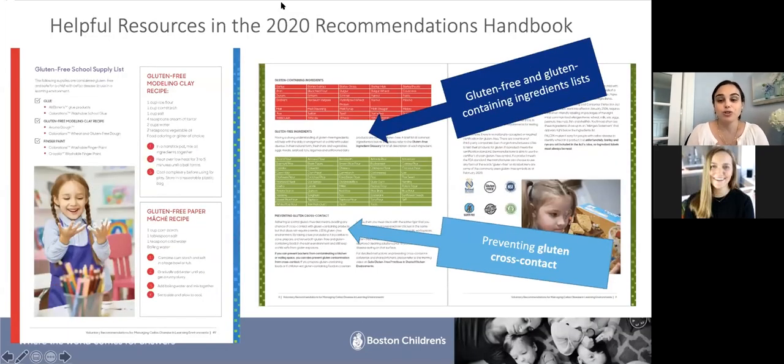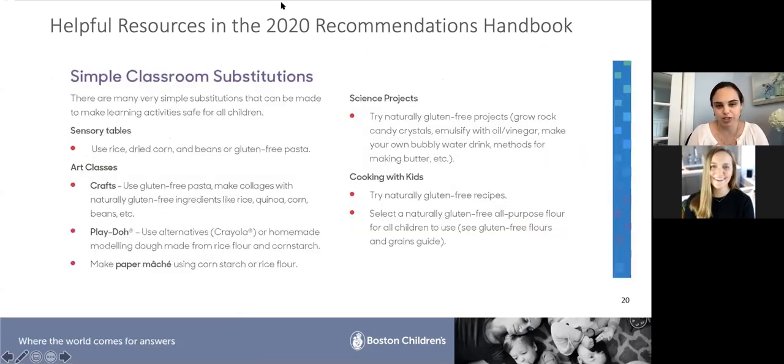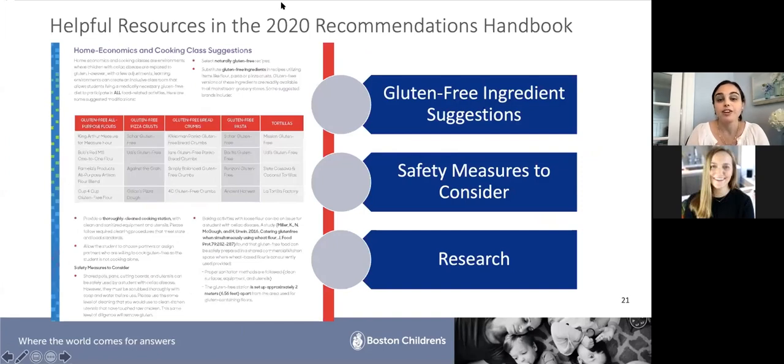There are also so many resource lists. There's a school supply list, recipes for making Play-Doh and paper mache, gluten-free and gluten-containing ingredient lists, and classroom substitutions for different types of materials that can be used safely for a child with celiac disease. There's even a cooking class and home economics page within the resource guide that has ingredient suggestions, different brands that have easy substitutes to use, safety measures to consider, and then all of the research that has gone into creating these recommendations.